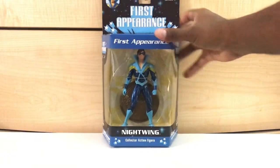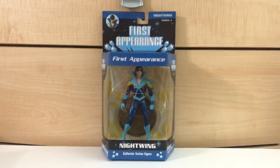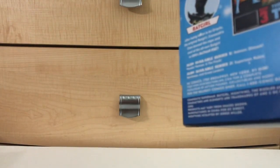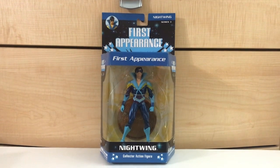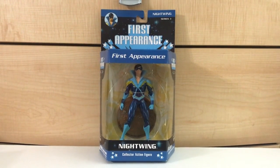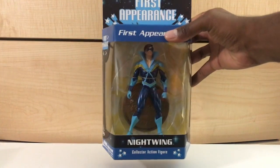And last but not least with the figures, I bought myself a first appearance figure. Nightwing. God, when was this? This is from probably 10 years ago, from 2005. The price tag on it was 19. Got 30% off. I'm spacing out on the math, so I think it was maybe $15 or something like that. But yeah, picked this up.